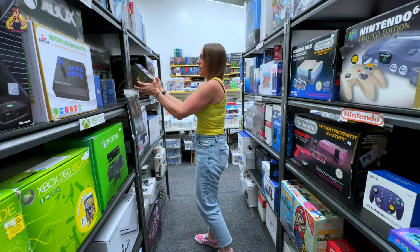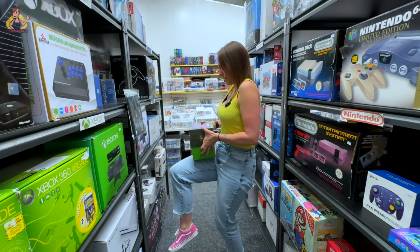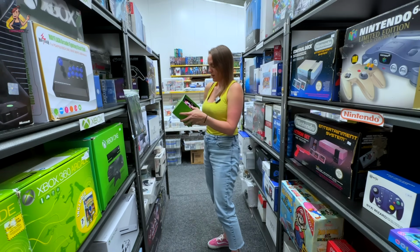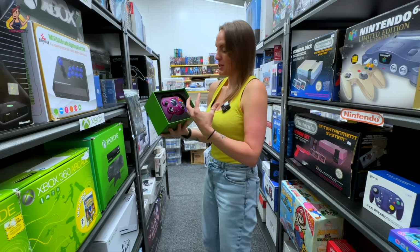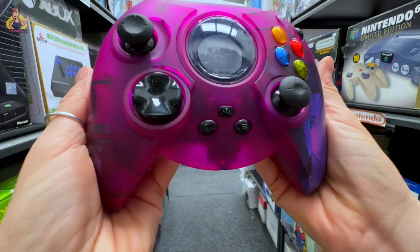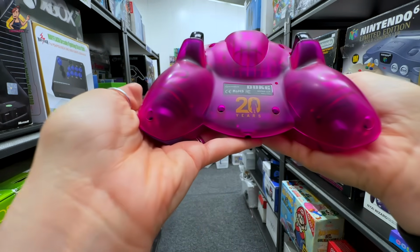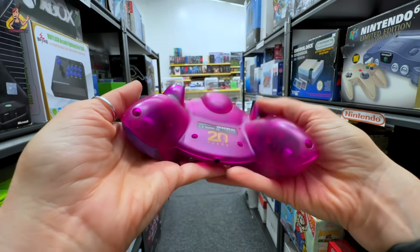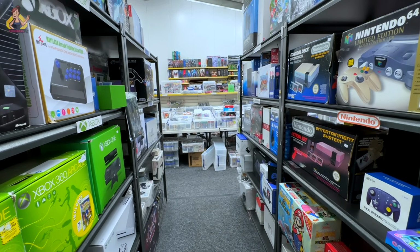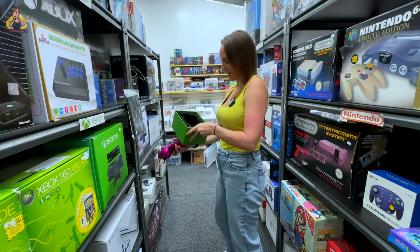Clocked this Duke that Hyperkin released a few years ago to commemorate the original Xbox controller, the Duke. Whoa, how nice. That is absolutely gorgeous. You forget how nice and ergonomic that controller actually was. It's got the 20-year branding on the back. Really, really nice. It's got the cable inside.